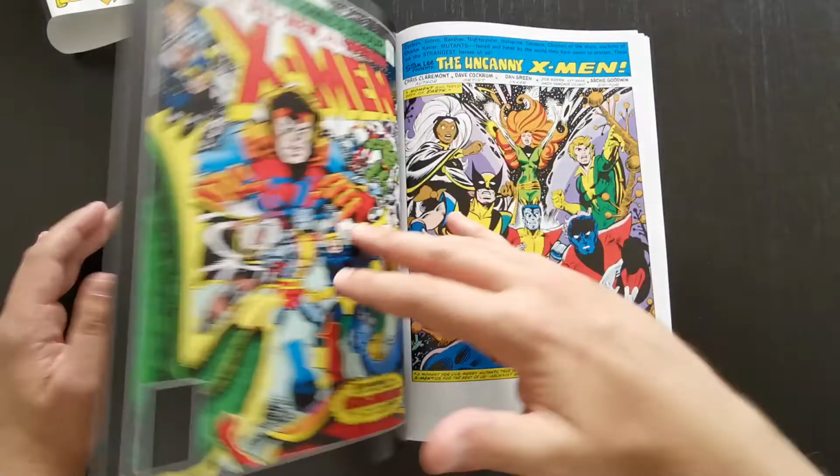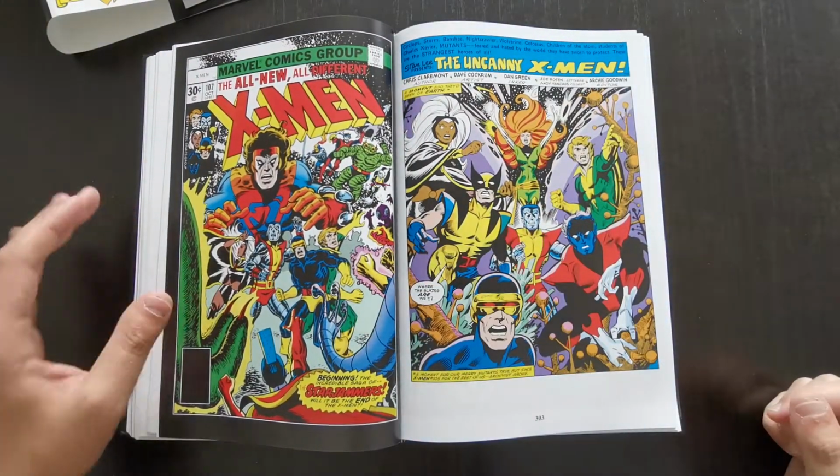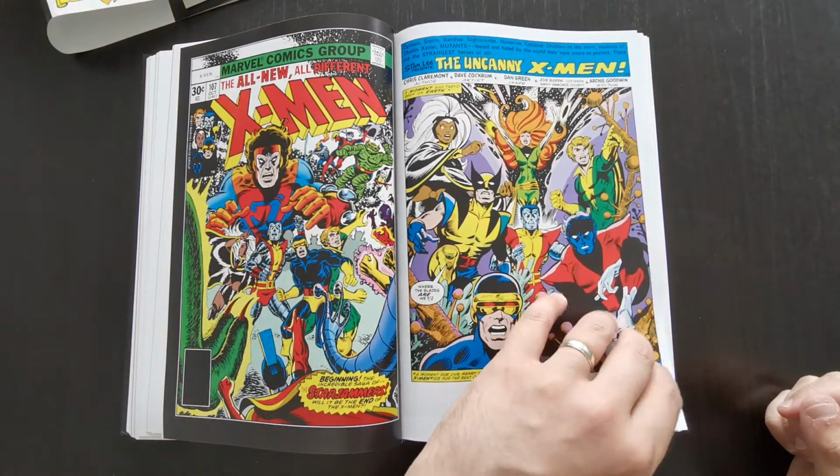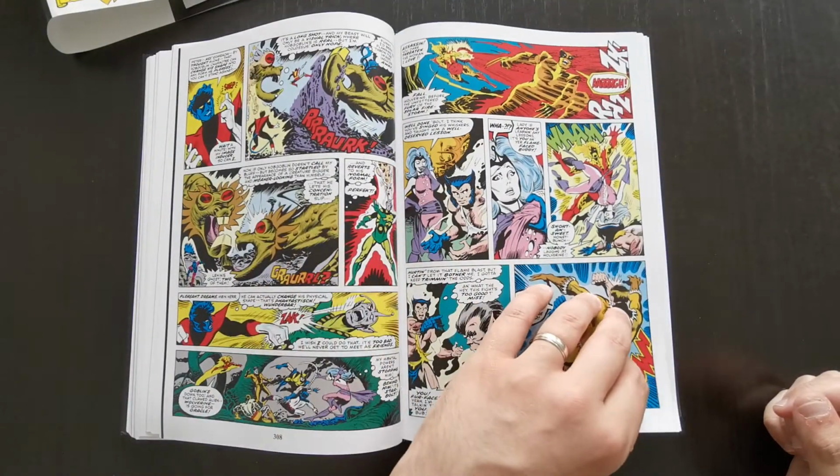But getting to the point now where 107, this issue, I think, is the final issue of Dave Cockrum's run as the artist.